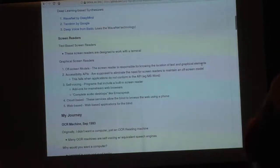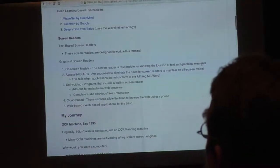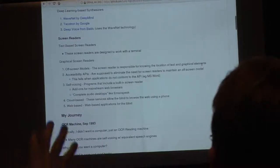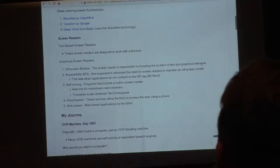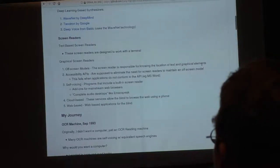All right. So essentially, there are two types of screen readers. Chime, for example, uses a text-based screen reader where he's working primarily in a terminal. Other people have chosen to work in a graphical environment using a graphical screen reader that tells you things about window positions, what window you have open, and what tab in Firefox may or may not be open.